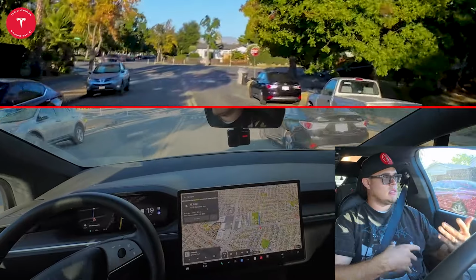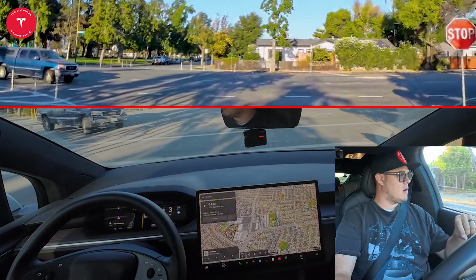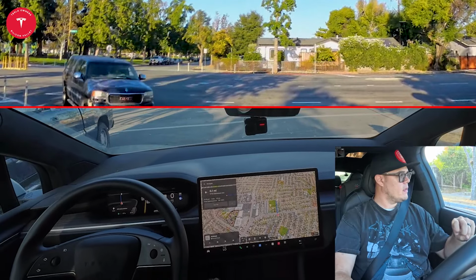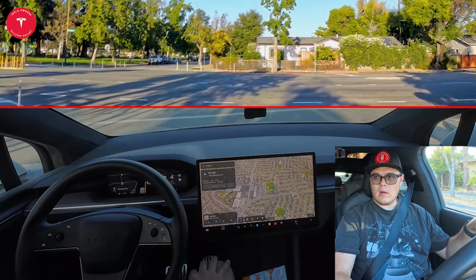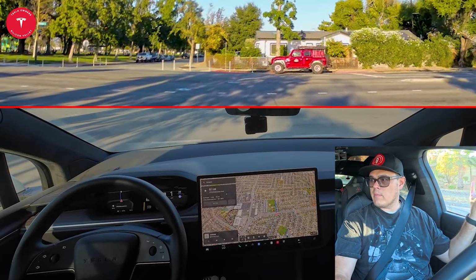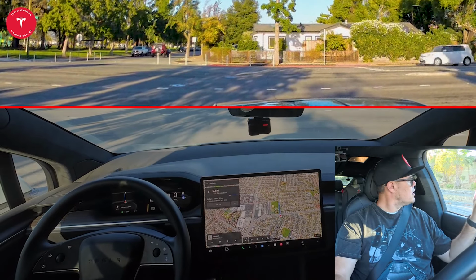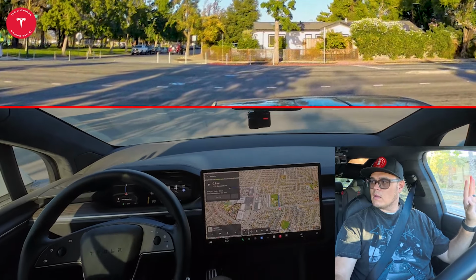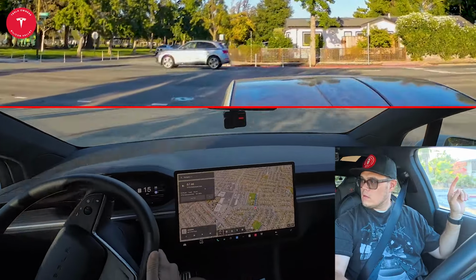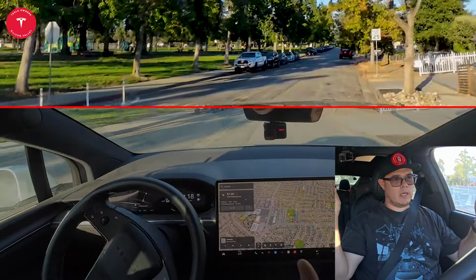Let's see. All right, so we have a truck here making a right in here. Car there, car's passing. We also have another Tesla coming up here on the left, and there's several cars up here on the right coming. Left seems to be clear, and it's going. And I did want to call out that car on the right was hauling.